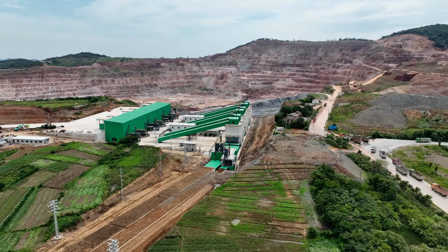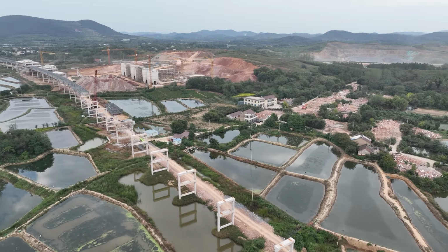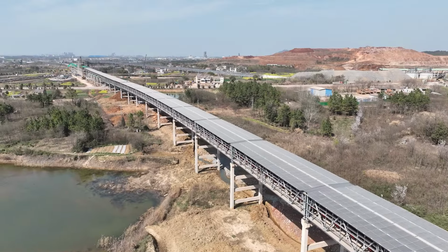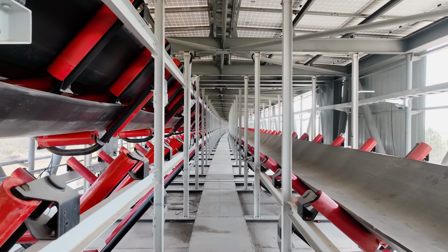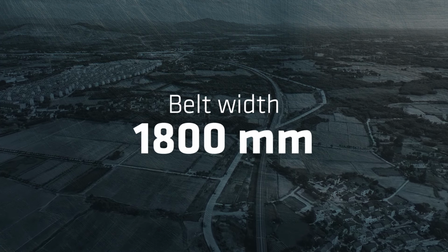The task of BEUMER was to design and supply this Overland conveying system to connect the 3 quarries to the cement and aggregates plant. One of the biggest challenges in this project was the arrangement of the 4 conveyors, which we had to design. We used a conveyor design which integrates 4 conveyors in one bridge structure. We delivered 3, but in general, for a further upgrade, a 4th conveyor had to be considered during the planning.